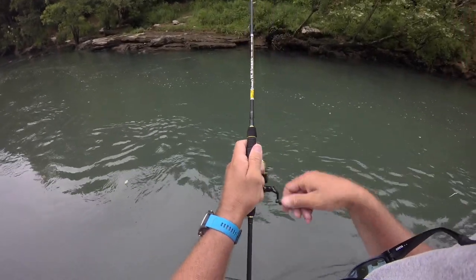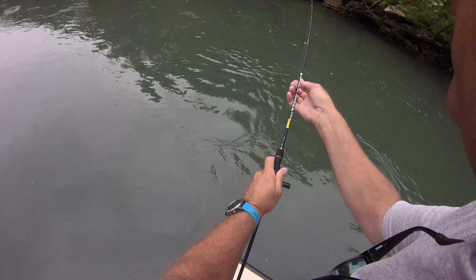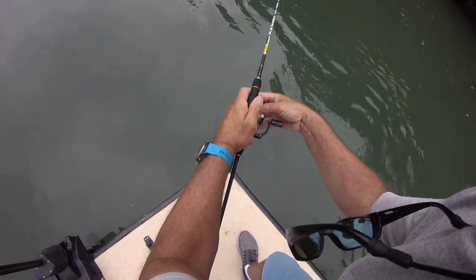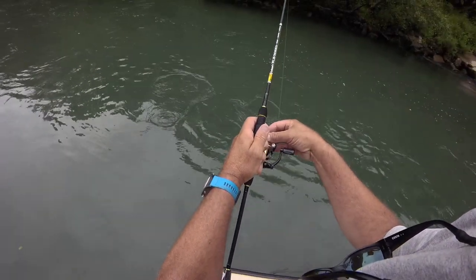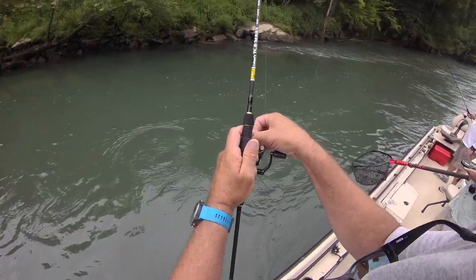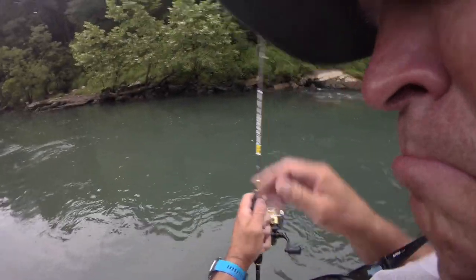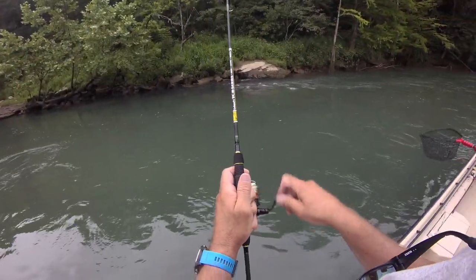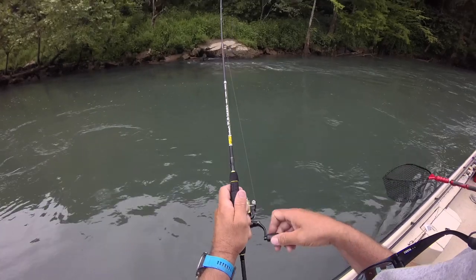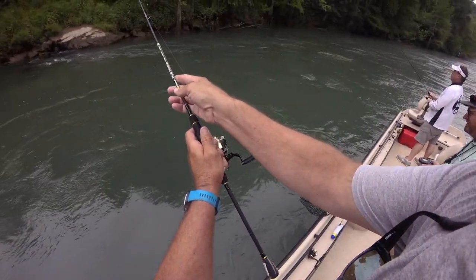See him right there? He's a brown. I think he's a big brown. How cool is that? Oh, look right there. Yeah, right here. See him? He's a toad. That's what it's going to be. That color you got on, the brown trout color. Is it? Yeah. They love that color.